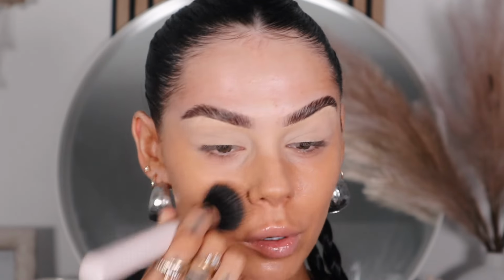Will be good to see if it's buildable or not. Or maybe if I pre-concealed underneath, that would obviously help too. To be fair though, when my skin isn't the best, I feel like that's a good time to test out foundations, because you can really see what it's providing. One thing I will say though is right now I can't tell yet if it's the brush that's creating streaks or whether it's the foundation.